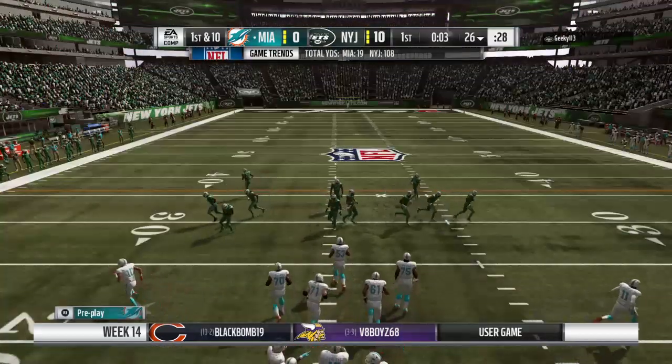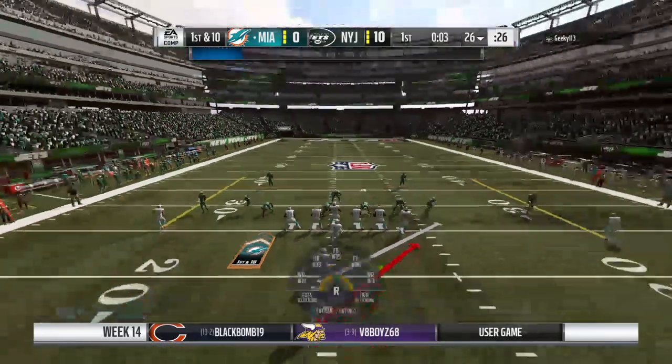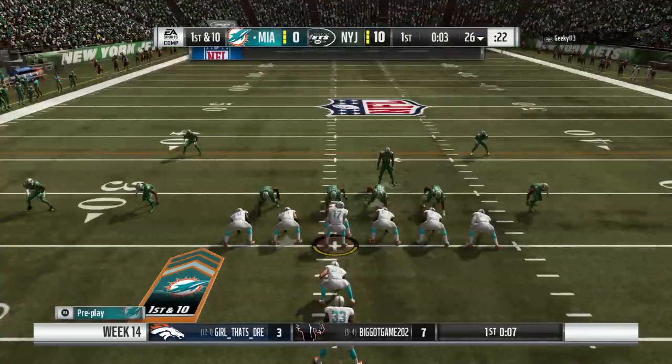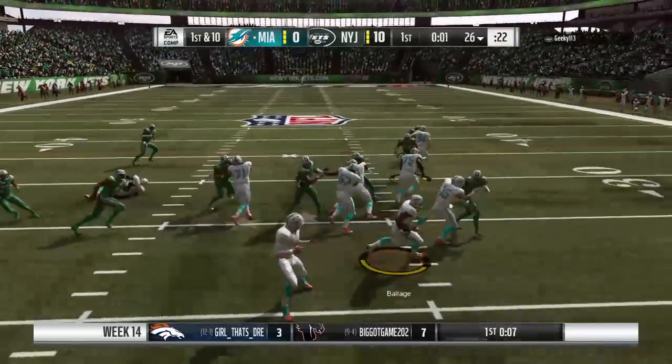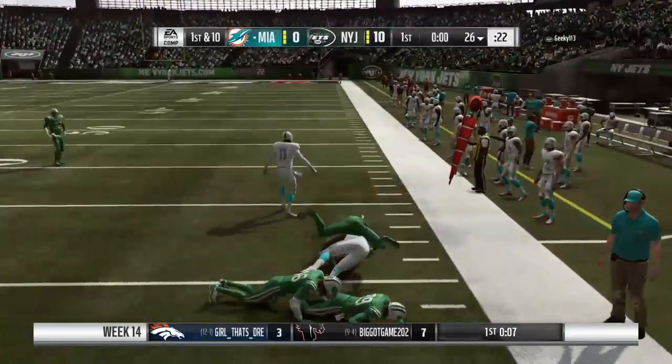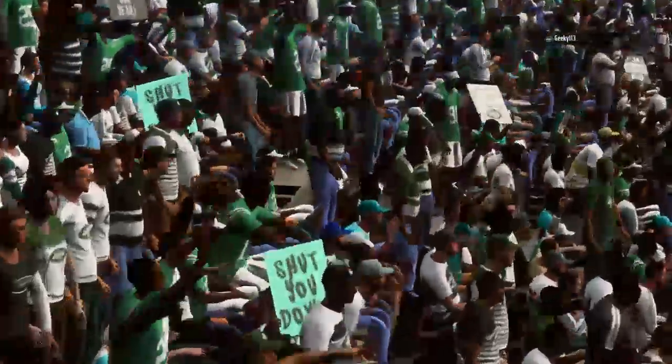Tannehill and the Dolphins break the huddle. Come up 1st and 10 at their own 26. They'll start with a give here to Balaj. And he's going to be brought down on what will be the final play of this first quarter.